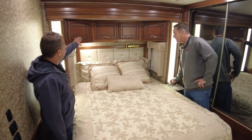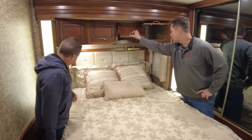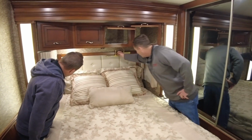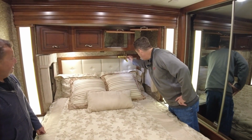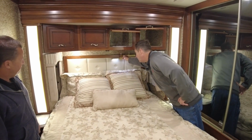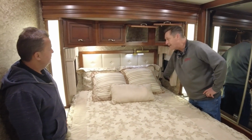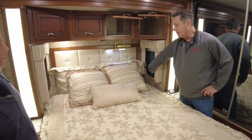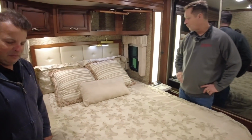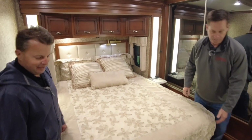All storage. Yep, good storage. Nice light here, though. This is kind of a little reading light. Yeah, and each side has a window and a nightstand. The cross ventilation always comes up with people. It's nice to have a little airflow coming in. I wonder if this bed lifts up and has storage under it. I'm going to bet you're probably right.